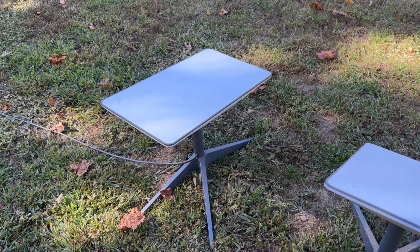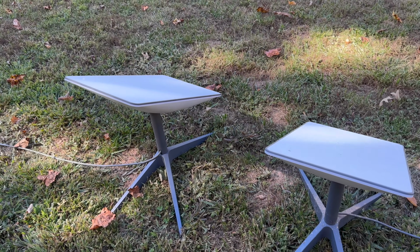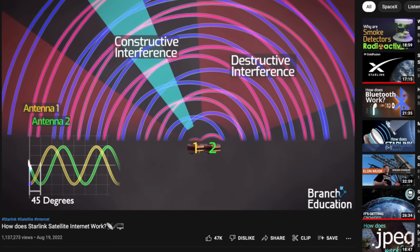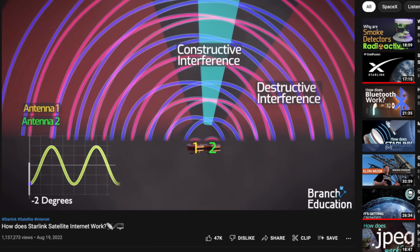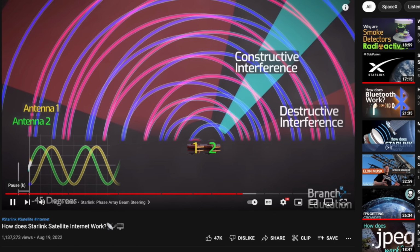But this antenna is super cool. It just looks like a little flat piece of plastic, but under that flat piece of plastic are about 1,200 tiny little antennas that work together to create a phased array and aim a beam. I'm going to link a video down below if you really want to geek out and see how this thing works. This video is awesome, but I'll leave it at that and let you go dig into that stuff.